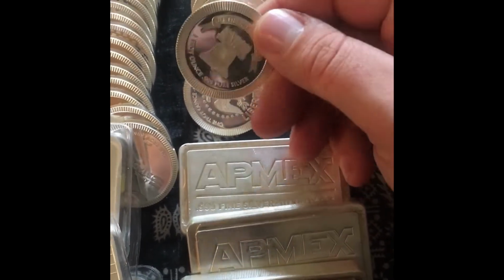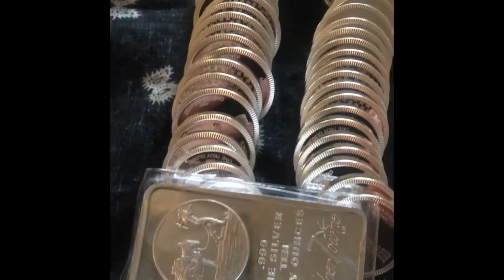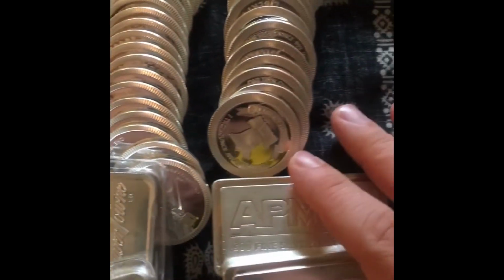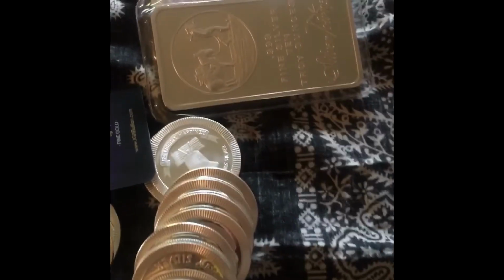Okay. So I do buy rounds. They're not generally as inexpensive as bars, so I don't have as many as I would like. But when you buy rounds, they generally come in little tubes like this, tubes of 20 or 10. So some more 10-ounce bars there.